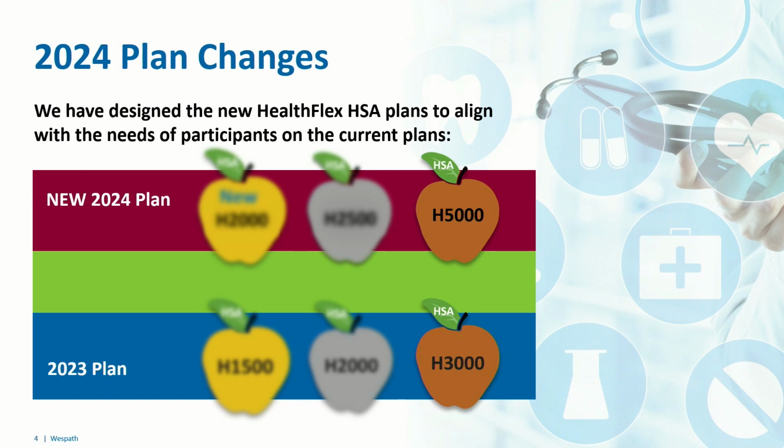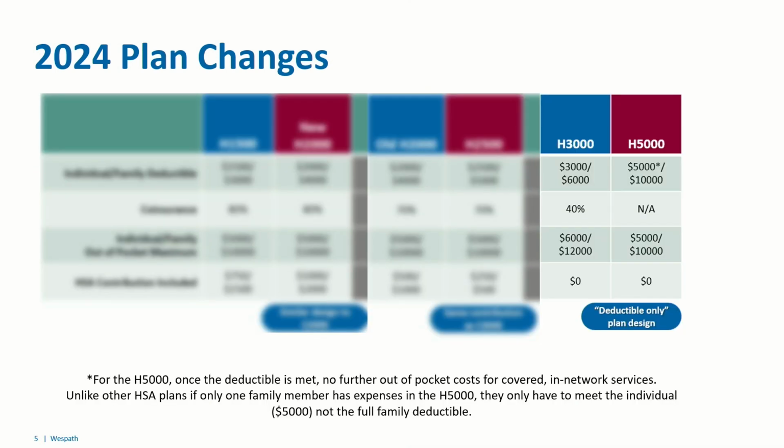So as I said, our new Bronze plan for 2024 is going to be the H5000 plan. This plan is the biggest change of all the plans that we have for 2024. The deductible on the H3000 plan today is $3,000 for the individual and $6,000 if two or more people are covered. All the HSA plans today, as well as the new H2000 and the H2500 next year, require that the full family deductible be met before the plan pays.